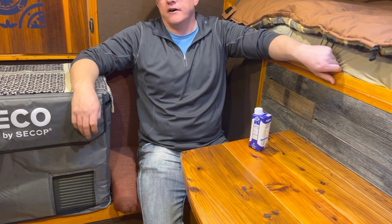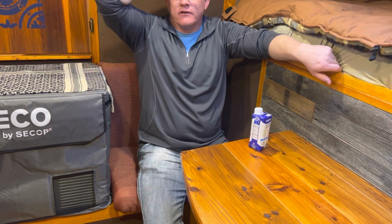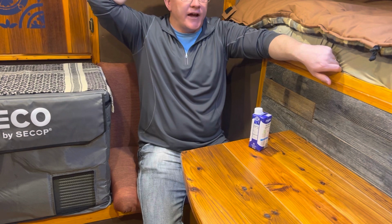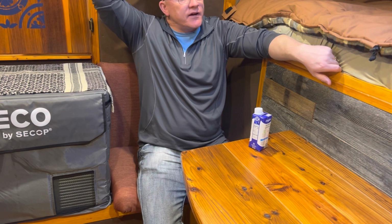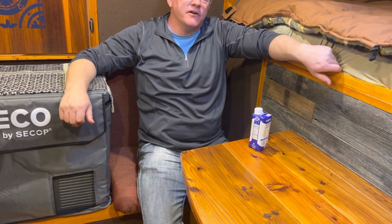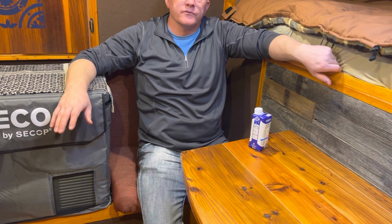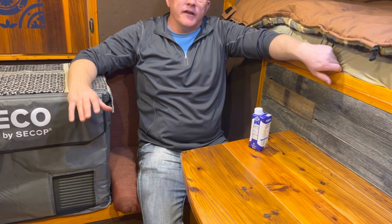I shut it off, and basically I only needed to run the Little Buddy heater about 5 minutes for every hour. By the time I went to settle into bed, it had dropped down into the teens. And the last time I fired it up, I did run it for a little bit more than 5 minutes. I probably ran it for about 7 or 8 minutes. And then I went to bed.